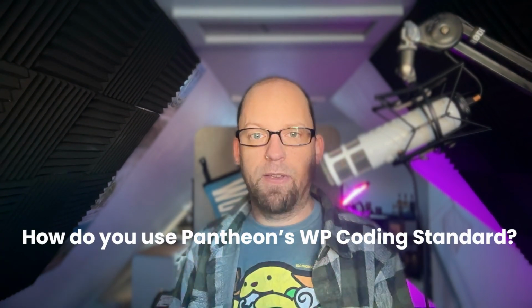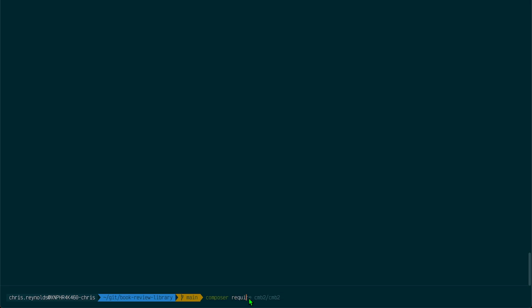How do you use Pantheon's coding standard? I'm going to use a plugin that I wrote a long time ago as an example. I had not originally added coding standards. It's a very old plugin that I wrote about 10 years ago, currently not using any kind of style checks or coding standard checks. It's also not using Composer, so I had to create a Composer file. But once that's there, if you're using Composer, you can do a composer require --dev, because it's a dev dependency, pantheon-systems/pantheon-wp-coding-standards.